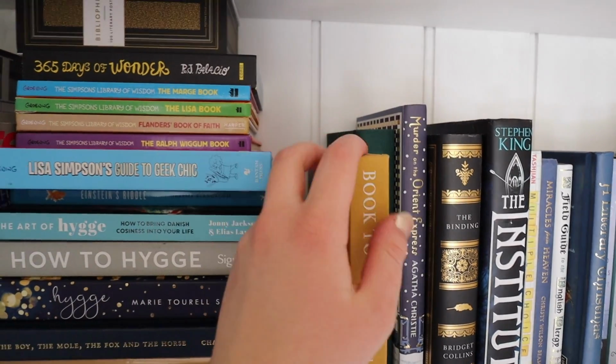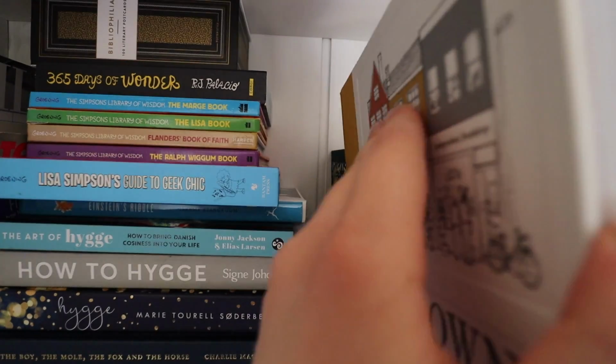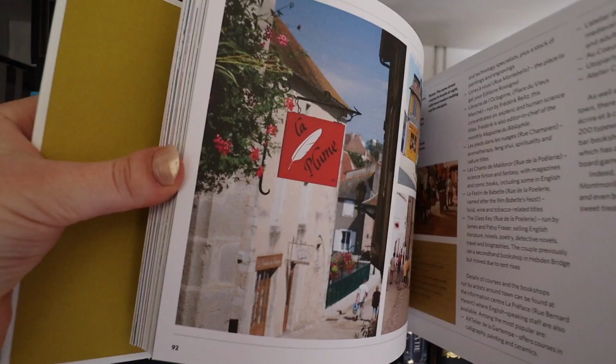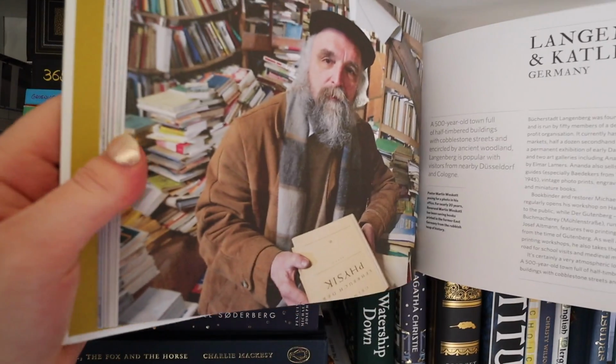Then this is my final coffee table book actually, which I've just got on the side here, Book Towns, which I received for my 18th birthday from my grandparents. It's just got a guide to the most beautiful bookshops in the world, which is amazing.